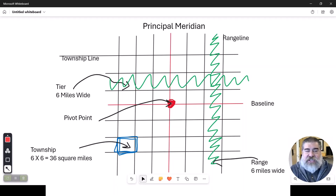Where each strip of land intersects with the other strip, you have a thing called a township. In the drawing there, it's in blue. This is the one I'm talking about. That township is how big? Exactly. It's 6 miles tall by 6 miles wide. Therefore, it's 36 square miles.